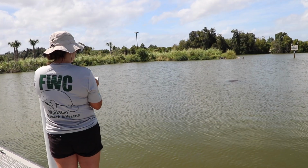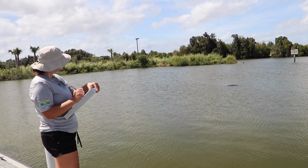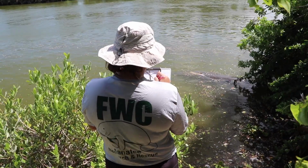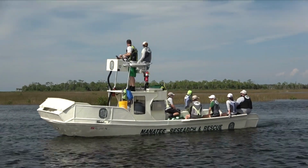If it is one we're concerned about, we'll then send what we call a first responder, which could be one of our staff, a volunteer, one of our interns, an FWC officer, or a partner from another group. And they'll get with the animal, either observing it by land, getting in a kayak or on a boat, to then observe the animal and assess its behavior and see what's going on with it. If it is an animal that we're concerned about, we'll then move forward with putting our rescue plan together, and we'll start putting a team together and our actual plan.